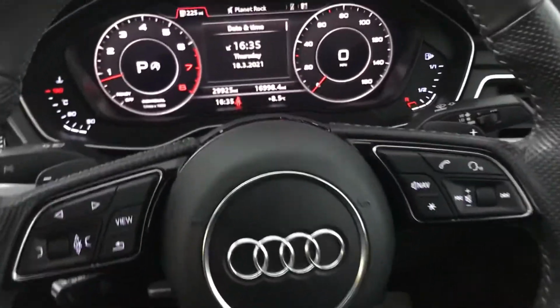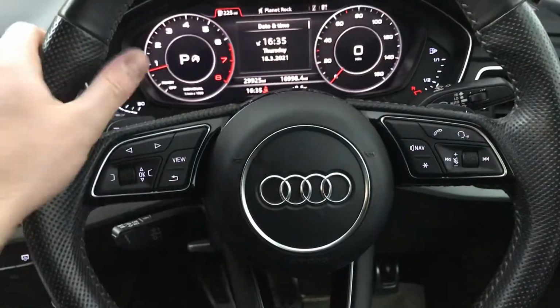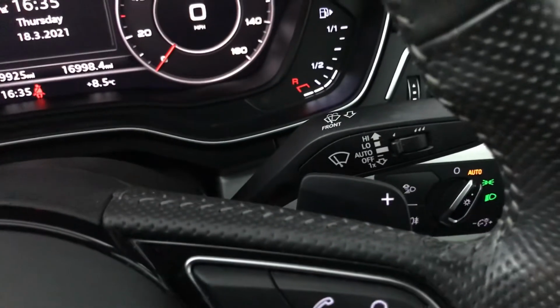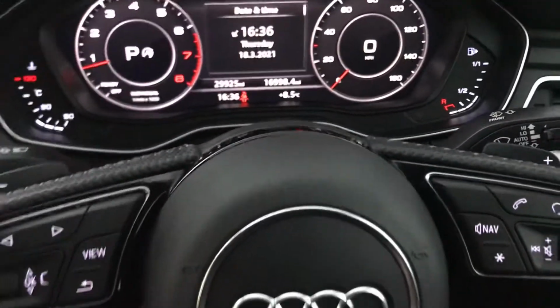Up front we have the S-Line Sport steering wheel, again with perforated leather for a sporty feel and better grip on the steering wheel. You have flappy paddles for a manual style of driving if that's what you prefer. It gives you a more sporty feel through the gears.